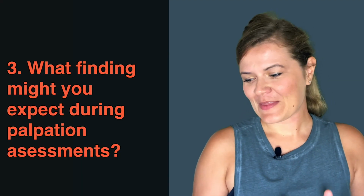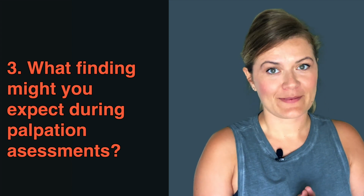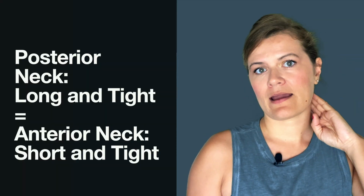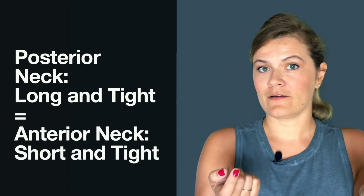Okay, question 3. What findings might you expect during the palpation assessment? We've been given the posture assessment, and now we're talking about palpation. This one's kind of easy based on the last question: basically long and tight, short and tight muscles. So let's think about our muscle groups, starting from the top down. We've got the neck. We've said the back of the neck is going to be long and tight. The front of the neck is short and tight.